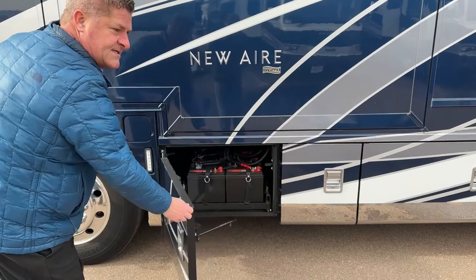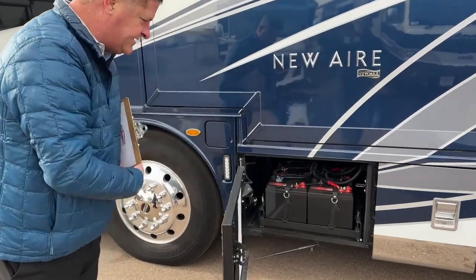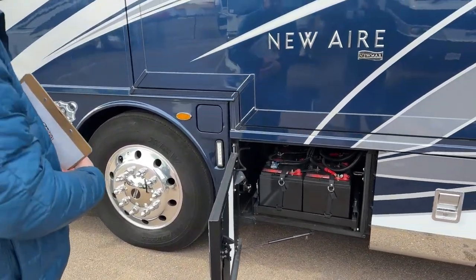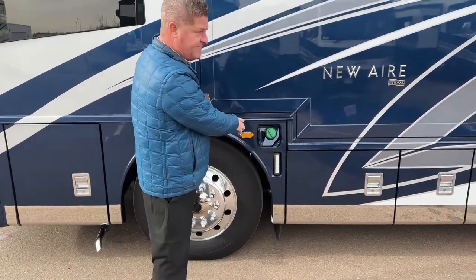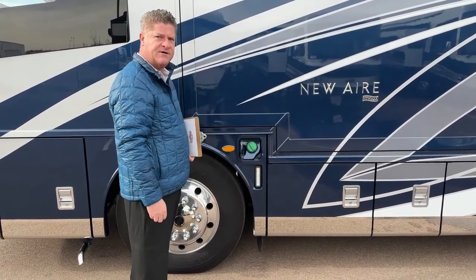Your 8 6-volt AGM batteries. They're on a slide tray there, so you don't have to lift them individually. You can actually slide it out to service them. Nice thing about this chassis is you have a fuel tank on both sides, so it's easy to fill. A lot of fuel stations will have a gas pump on each side that allows you faster filling.